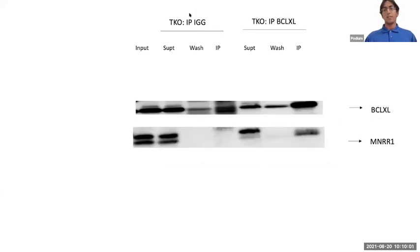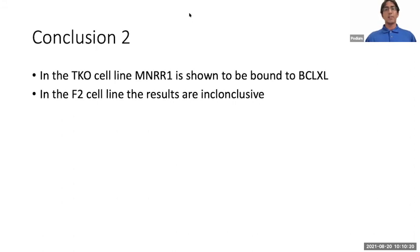But for BCLXL, there's a lot of BCLXL in the IP, and there's some MNR1 in the IP also, showing that when I immunoprecipitated for BCLXL, MNR1, because it was bound to the BCLXL, came with it, and in the Western blot, both were present. So what I can conclude from this is in the TKO cell line, MNR1 is shown to be bound to BCLXL, and in the F2 cell line, the results are inconclusive.